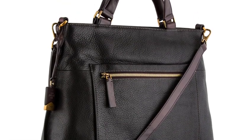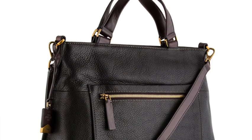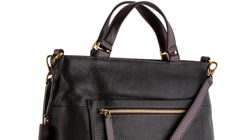Choose simple block colours, avoid anything that's too fancy and lots of different patterns on it, and then it will go with the rest of your outfit. With the evening bag, you can afford to have a little bit more sparkle, but still keep it in pretty much block colours.